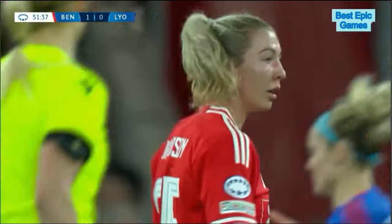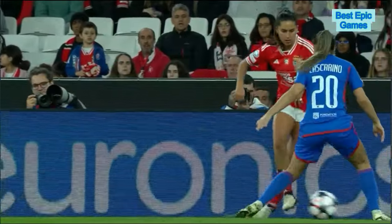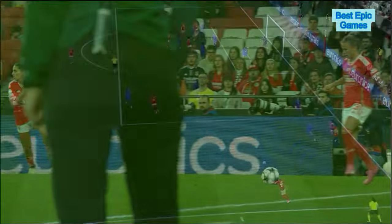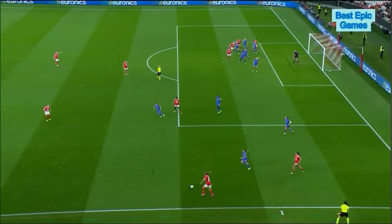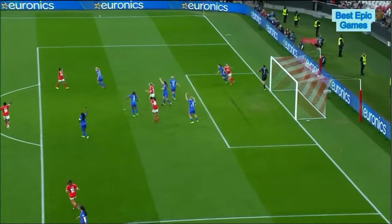A couple of opportunities have come the way of the winter signing. Lovely play from Kika Nazareth. Not a bad cross at all. In fact, a great cross from Gaspar.